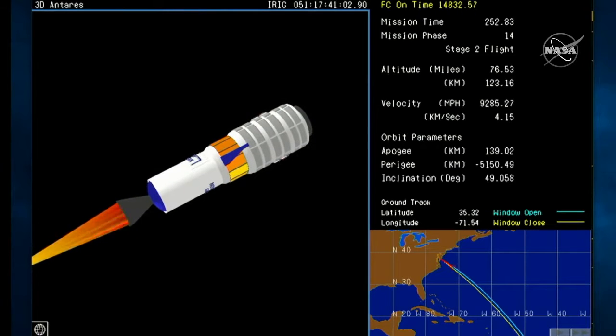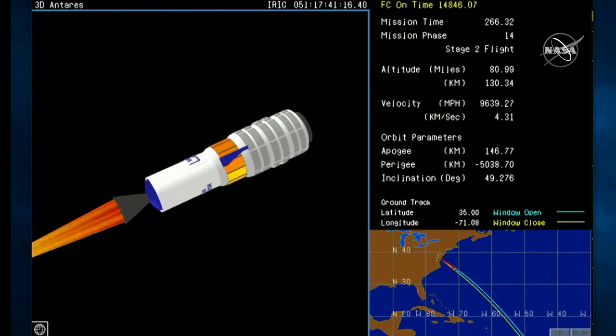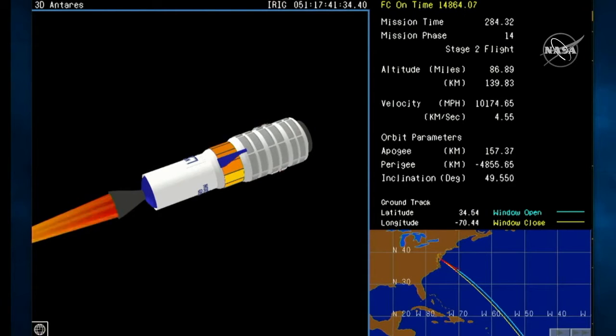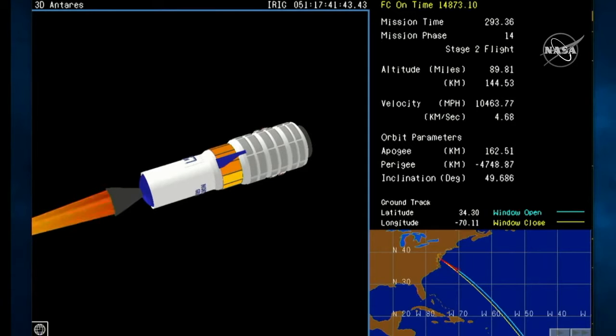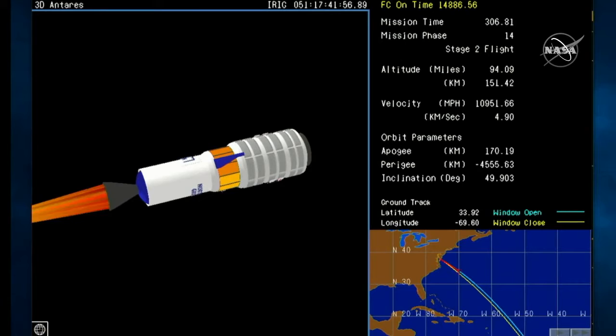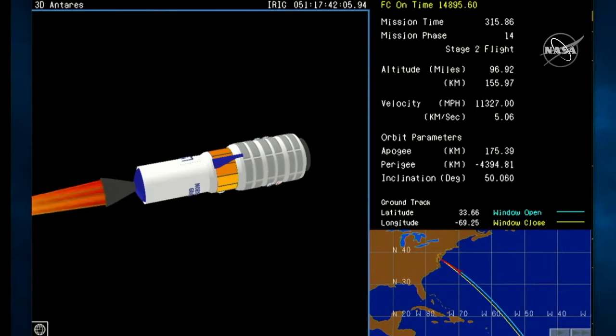Stage 2 ignition. Stage 2 ignition confirmed. Stage 2 is a solid rocket motor, burns for about 2 minutes 44 seconds. Stage 2 will continue to burn for another approximately 2 minutes. Altitude 138 kilometers. Mission time, 300 seconds. Velocity, 4.8 kilometers per second. Altitude, 150 kilometers. All systems continue to perform nominally. Good calls, 5 minutes 15 seconds into today's flight.